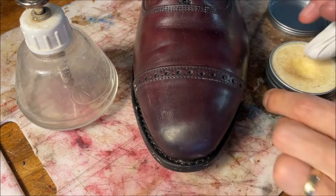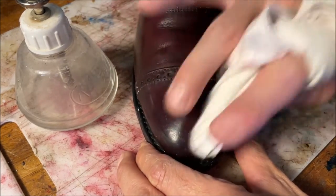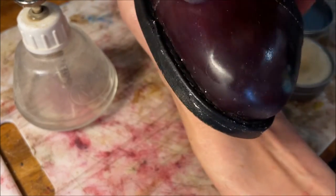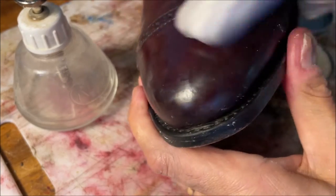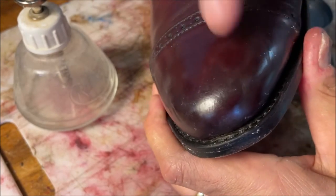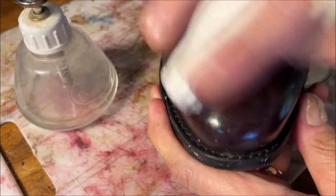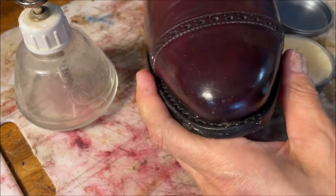Set up, I'll do the other shoe. Okay, I think we're ready to see if we can get a mirror shine here. Look at that already. Isn't that amazing? What I've found personally is this older leather, these shoes are probably a minimum of, I'd say, 2016, so minimum of like seven years old. This older leather sometimes just mirrors. Look at that. Almost mirror shines up right away.